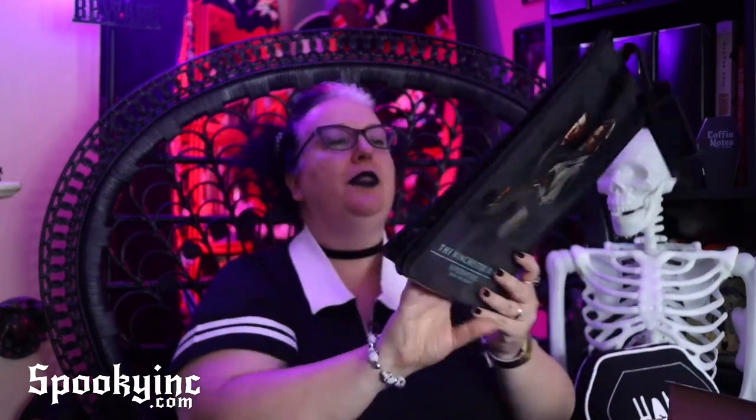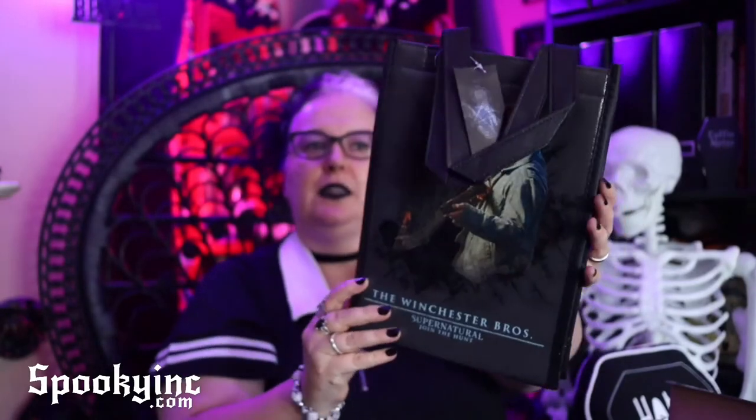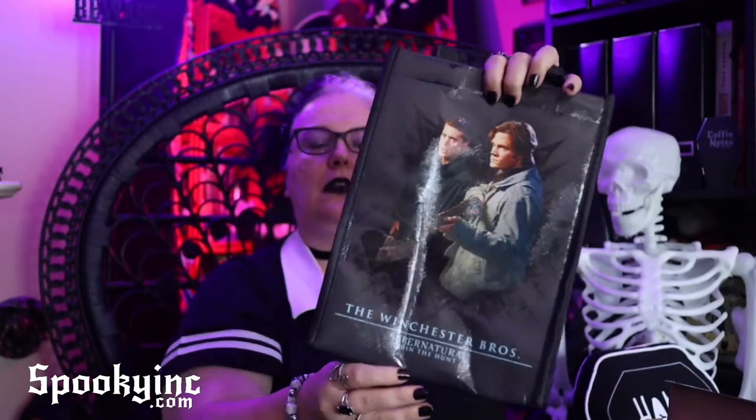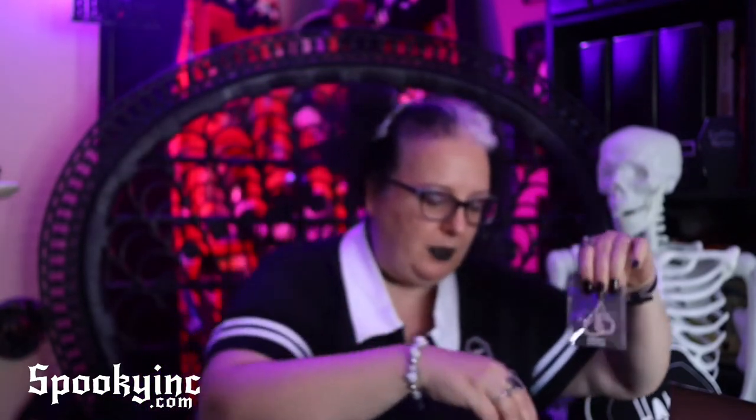All right, we have a couple more things in here. We have a tote with the Winchester brothers. Very handy for shopping. Can you see the guys? Let me do this side. There we go. Holy moly, this is really packed. Oh, and then we have something small. We have handcuffs. Oh, demon handcuffs. It's a keychain charm, or you could put it on a backpack or a zipper pull, maybe? It's a little big for a bracelet, but could be fun. I like that. We haven't seen this before.